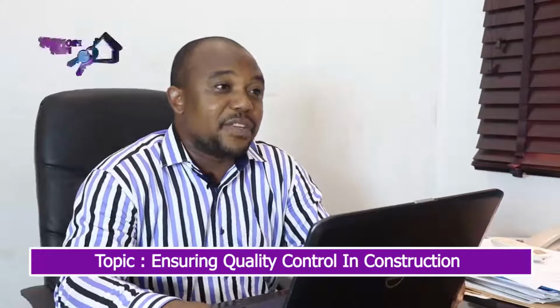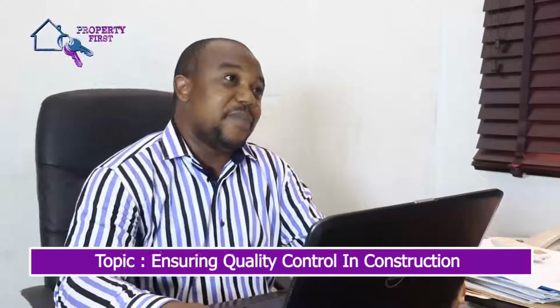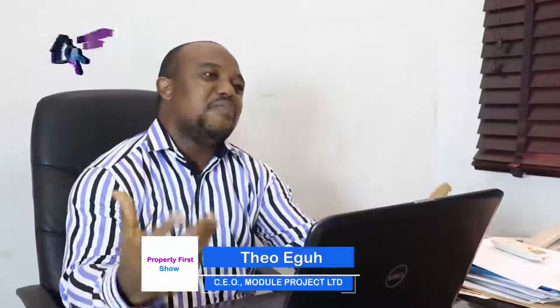Does a quantity surveyor also take responsibility for the quality of material used, given that he also plays a vital role in the procurement of materials? Yes, because being a member of the construction team and being someone that plays a role in procurement, you ensure that these materials are being bought from a reliable source.